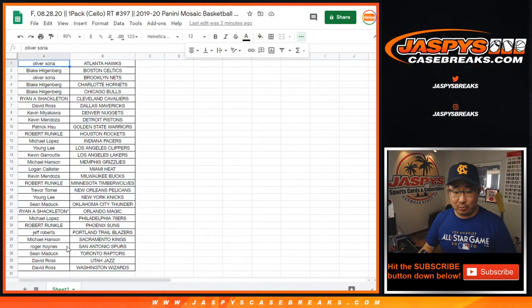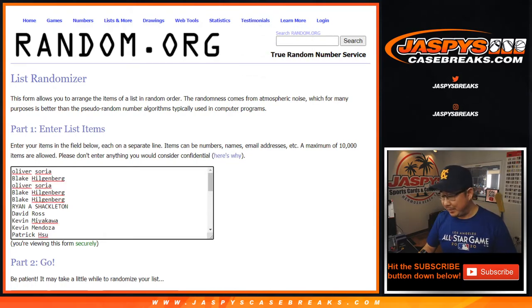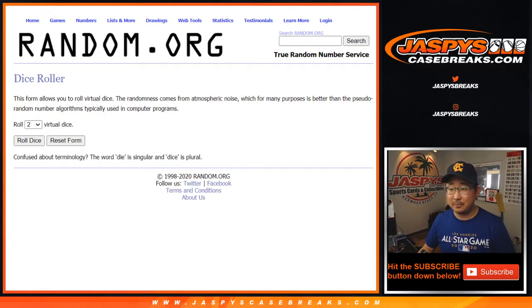Well, if the Ja Morant I wish was a regular Ja Morant, I think that would have been earth-shattering. The NBA debut Mosaic is nice, though. The Mosaic, I guess it is kind of earth-shattering. Kobe White, too. Maybe it is earth-shattering, Jet.